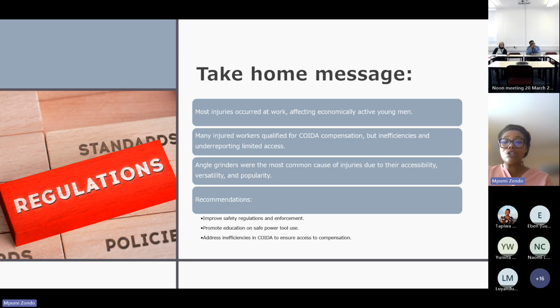These findings underscore the need for improved safety regulations, better enforcement of existing policies, and targeted educational campaigns to promote the safe use of power tools. By addressing these issues, we can reduce the incidence of these injuries, alleviate the burden on the healthcare system, and protect the livelihoods of those most at risk. Thank you.